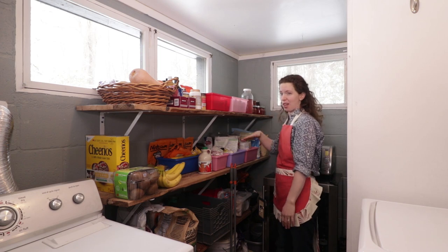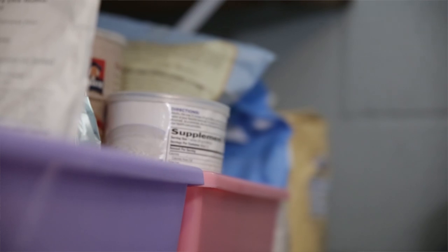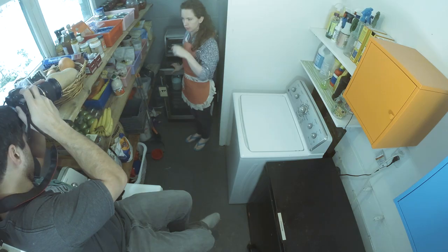Middle shelf is all my baking things. Extra flour, sugar, oatmeal, powdered milk. This half of the middle shelf I save for snacks. That way the older kids can come in if they want a snack, they can see what we have, they can ask for it, they can grab it themselves. But still it's out of reach of the baby. Bottom shelf is a little darker, so I keep my kombucha brewing in there. It needs to be in a darker spot, that's perfect for it.